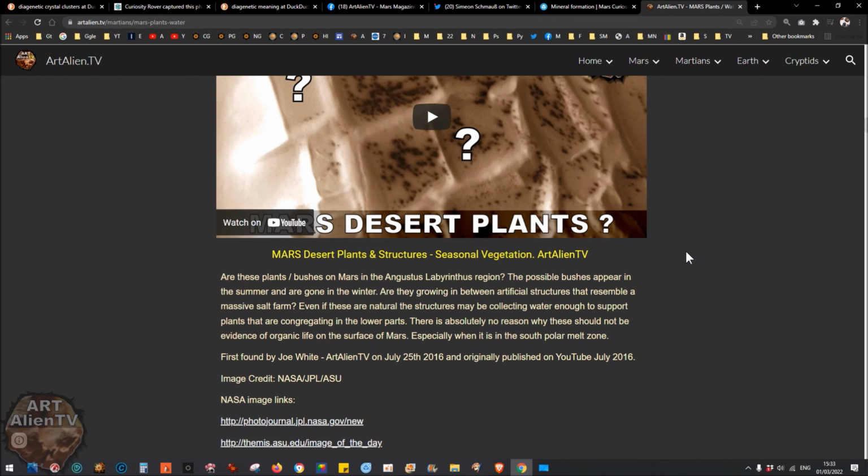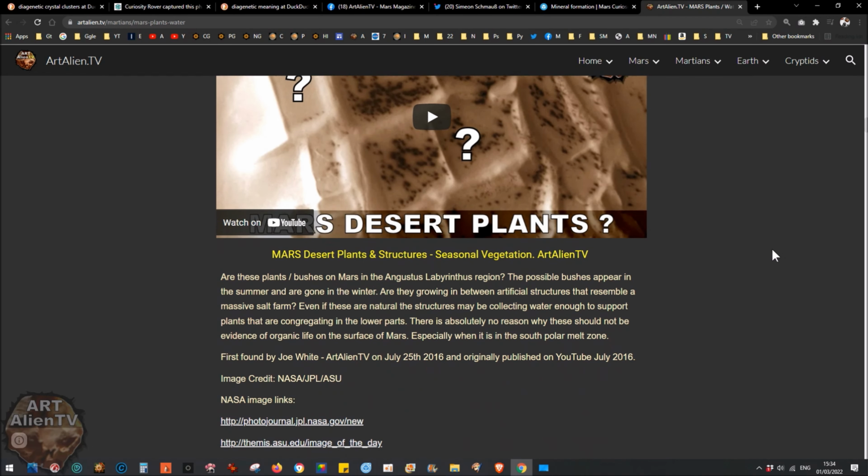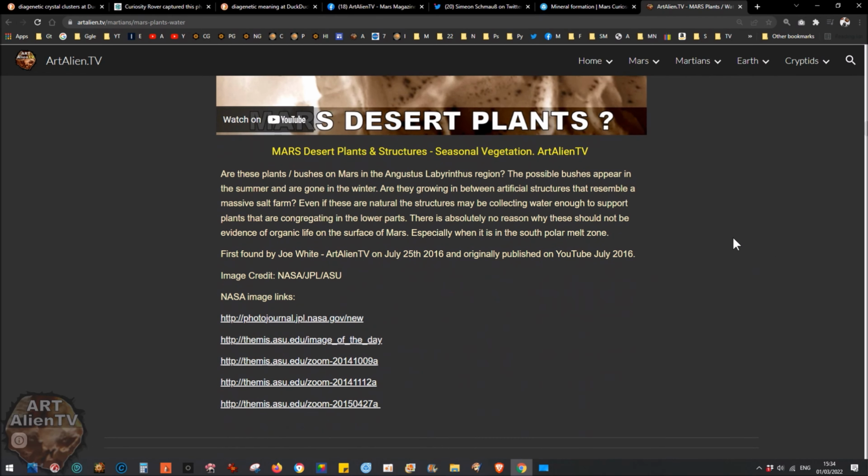Okay, so these are in the south actually, but there are similar clusters of what look like bushes or moss or whatever it is on the surface in the northern melt zone as well. You get them in both polar regions, not in the very far north or very far south of Mars, but in the areas where the ice is melting, in the warmer parts. These are all over the place, and there are millions of them, and it's absolutely mind-boggling. Okay, so check those out. Check out the links here.